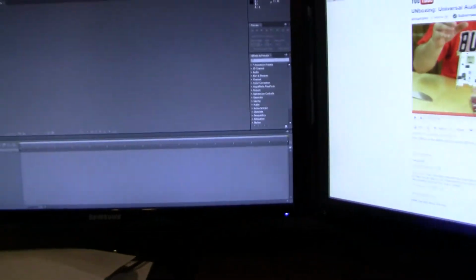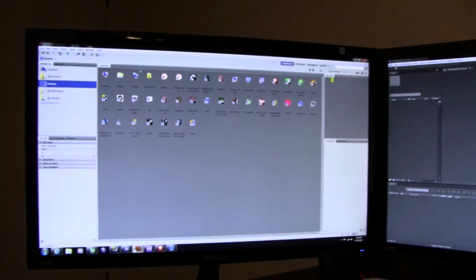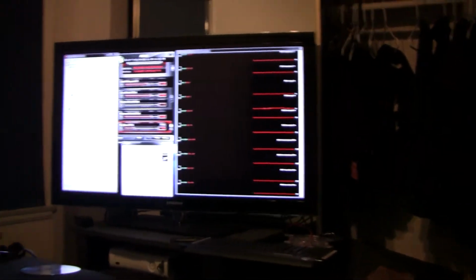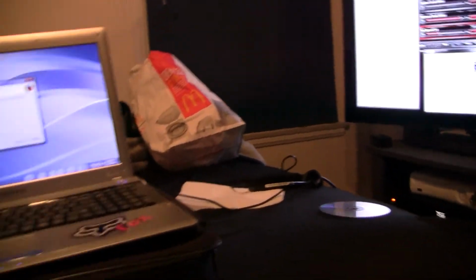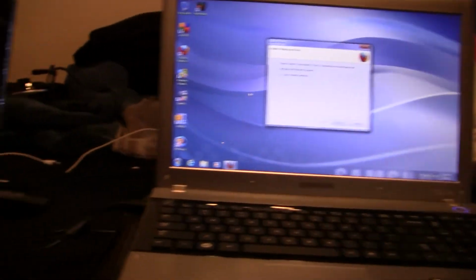There we go. This is basically the view that I have when I work. That's why I have the monitor set up like that. And I could look at that monitor. And I just turn around and I could work there. Yeah, there you go.